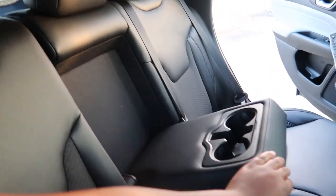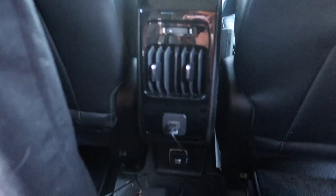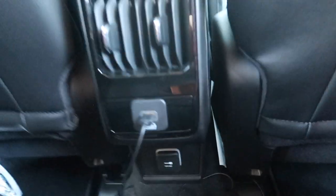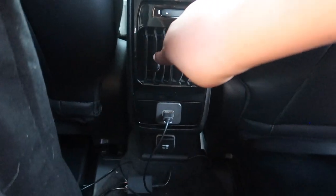Down right here, I have a cup holder. Real nice. So this is the center console. I have some LED floor lights. I just plugged it up back here so I can use my little charging dash thing for my actual charger. Also, I have a cigarette lighter, or you can put a regular car charger in there. Y'all, I really thought that was a plug. I've been fooled.